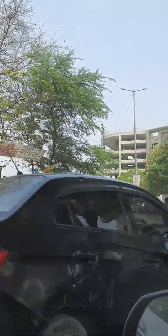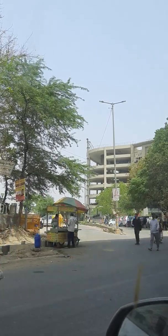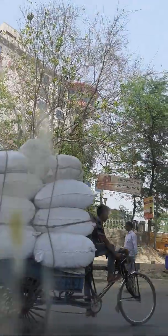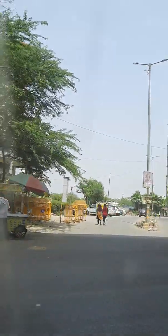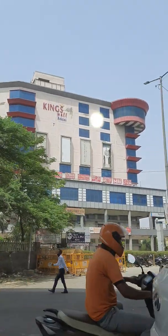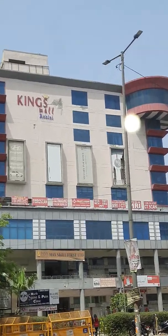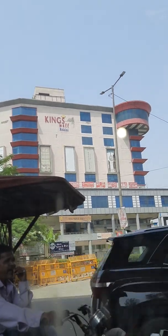Now it's Unity One Mall, multi-level car parking. So if you have flats in these areas, you don't have any headache about car parking. Malls, hospitals, colleges, each and everything is available. King's Mall Rohini. You can see friends, it's King's Mall. Very nice architecture.